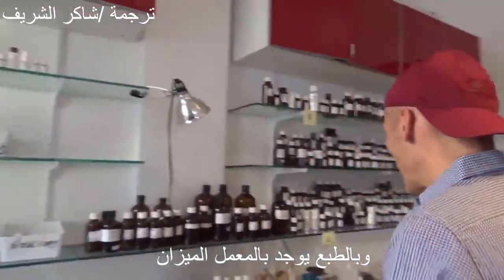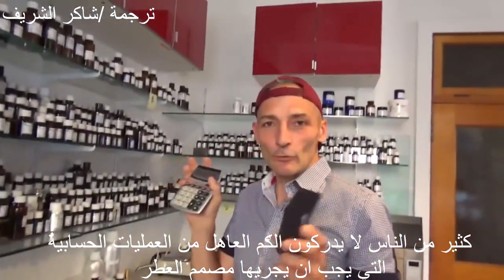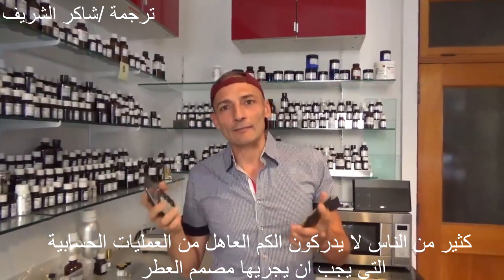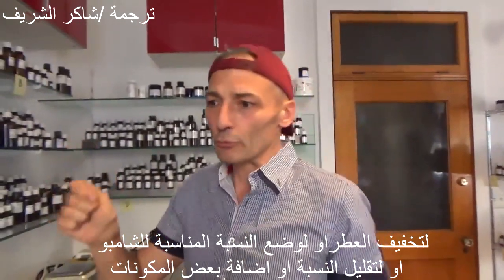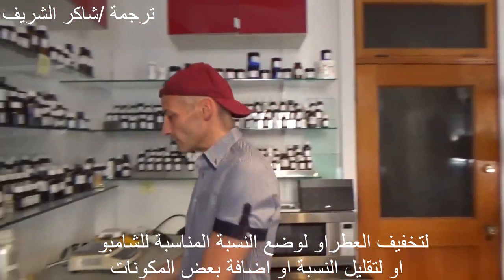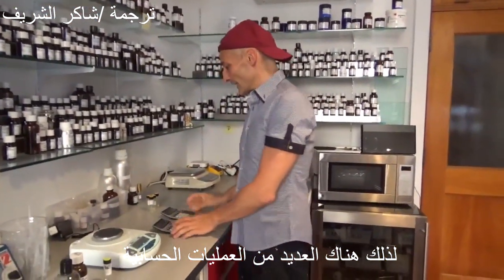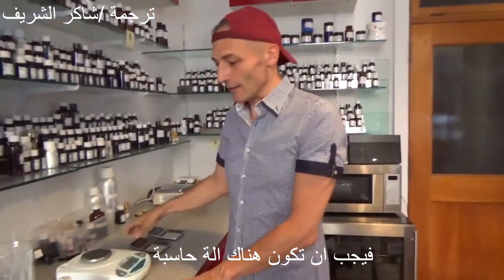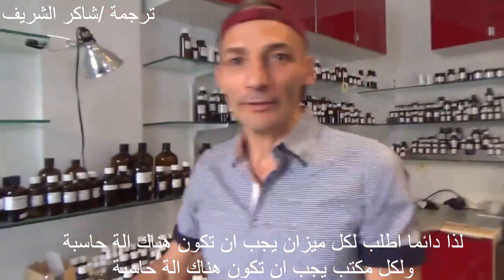Of course, in a lab we have scales and we have calculators. People don't realize how much mental calculation a perfumer has to do to create a fragrance, to put it in solution, to put it in a shampoo, to redose, to add certain proportions of another ingredient, etc. It's a lot of mental calculation and a lot of proportions for which at times the brain is not enough. We need calculators also. Actually, I always demand to have one calculator per scale and one calculator per desk in all my labs.